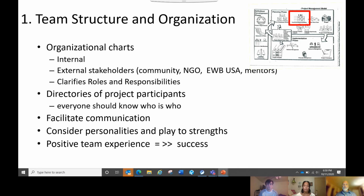As you're organizing your teams, you really want to think about the personalities and the strengths of your team members. So if someone is really strong in one area, you want to put them in a position where they can do the most with that strength. You want to make everybody's experience really positive, and the best way to do that is to have everyone working toward their strengths, and also considering personalities. If there's a potential of conflict between people, obviously assign them roles that will avoid that conflict.